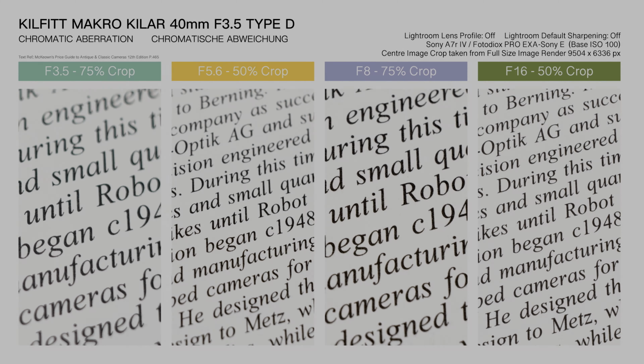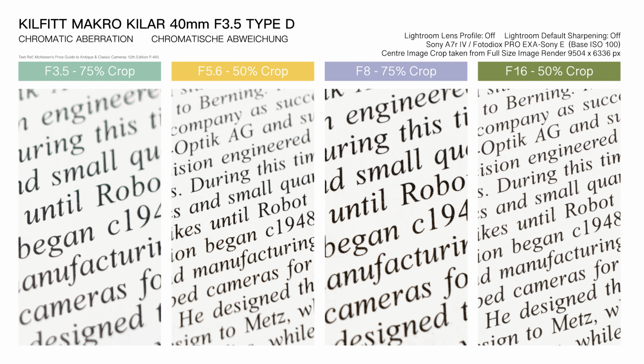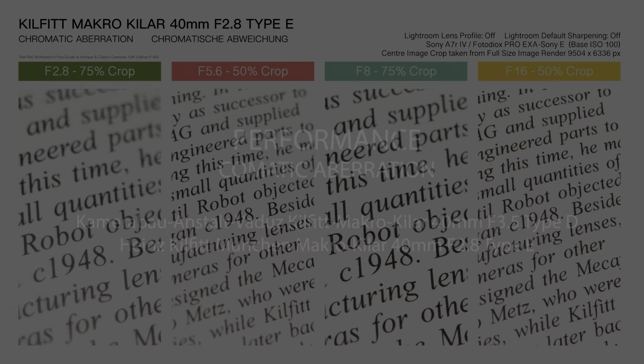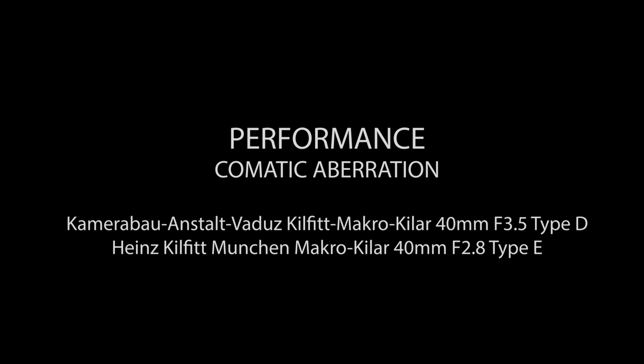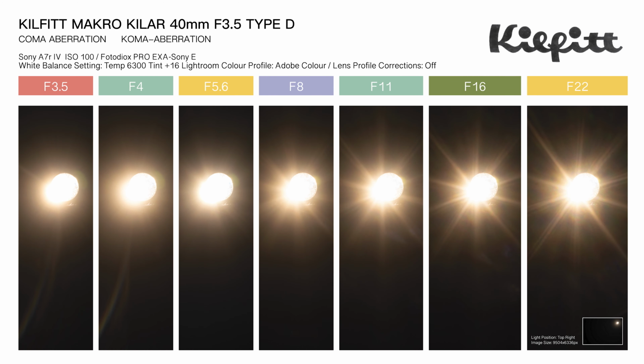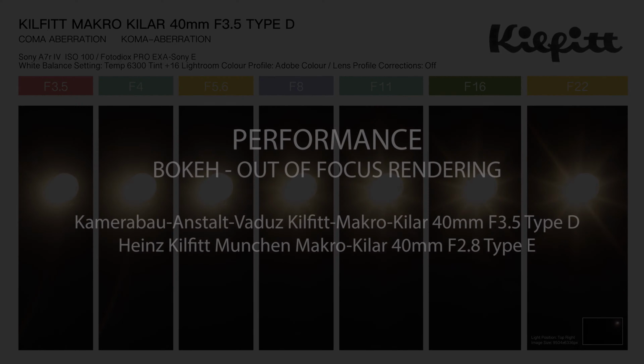The convergence of light rays and color wavelength dispersion on the image plane is accurately controlled across all aperture settings for Kilfitt Makro f2.8 and f3.5 lens variants. Validating marketing claims referencing critical color correction, longitudinal chromatic aberration and lateral transverse chromatic aberration is perceptually absent. Comatic aberration for light sources positioned at the corner of the frame is visible across all aperture settings on both f2.8 and 3.5 Kilfitt lens variants. At aperture f5.6 and above, aberrations are partially masked by optical diffraction.